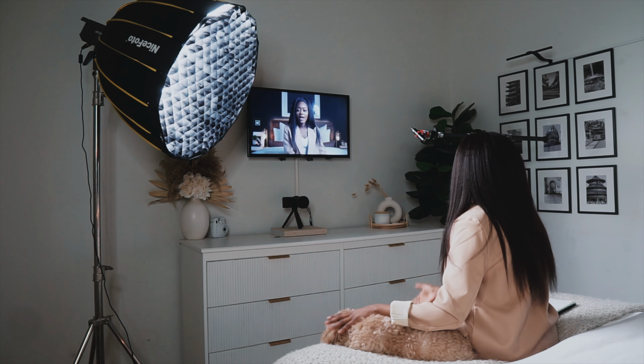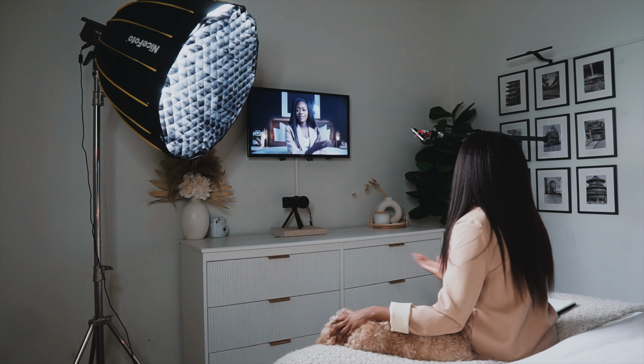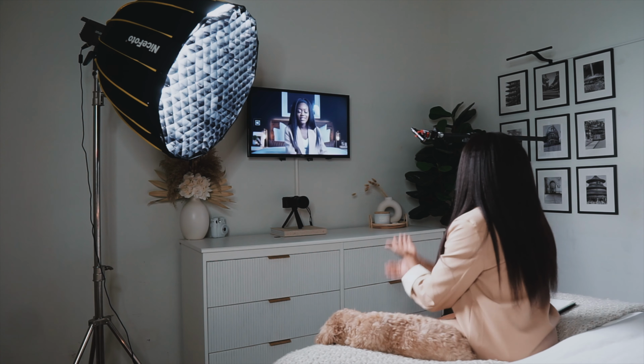But at least for now, I hope you were able to get an idea of what it looks like behind the scenes. I've pulled the curtains back, and like I mentioned, this is what I would consider an affordable setup for a small space.